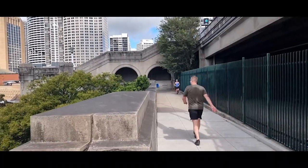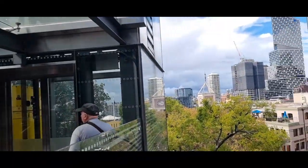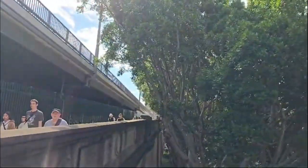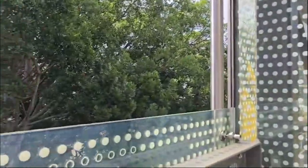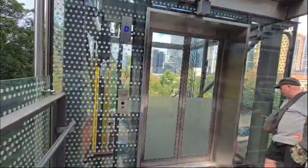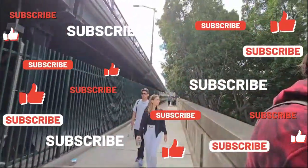This is actually the end, and the steps down are just up there. There is an elevator. This is the only elevator, and there's one on the other end, but it only takes you down. It doesn't take you way up to the top, like some Instagram post tells people. If you want to go up to the top of the Harbour Bridge, it costs $29 and you've got to walk up over 200 steps. We didn't do it because we've got other things to do. The elevator is free, but it takes you down to the bottom and brings you up to this level. So just to put people right, if you see the Instagram post, it's not true.